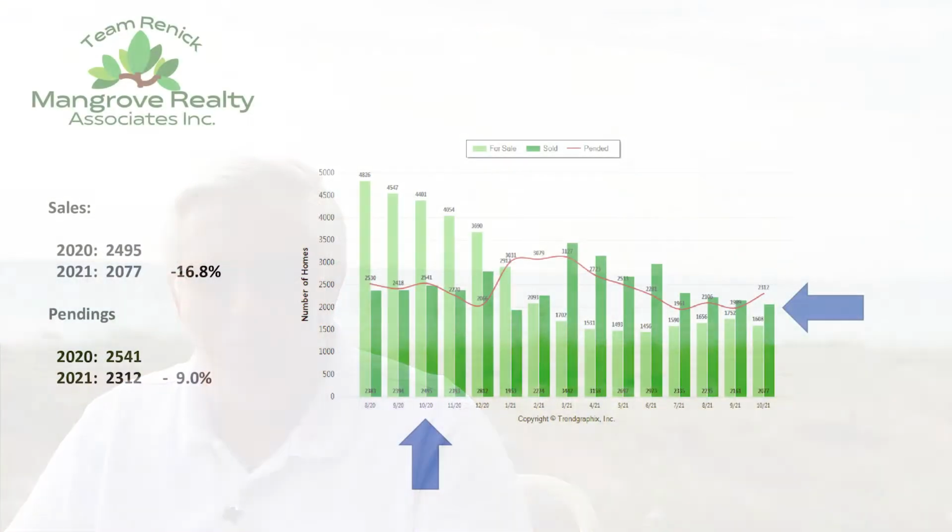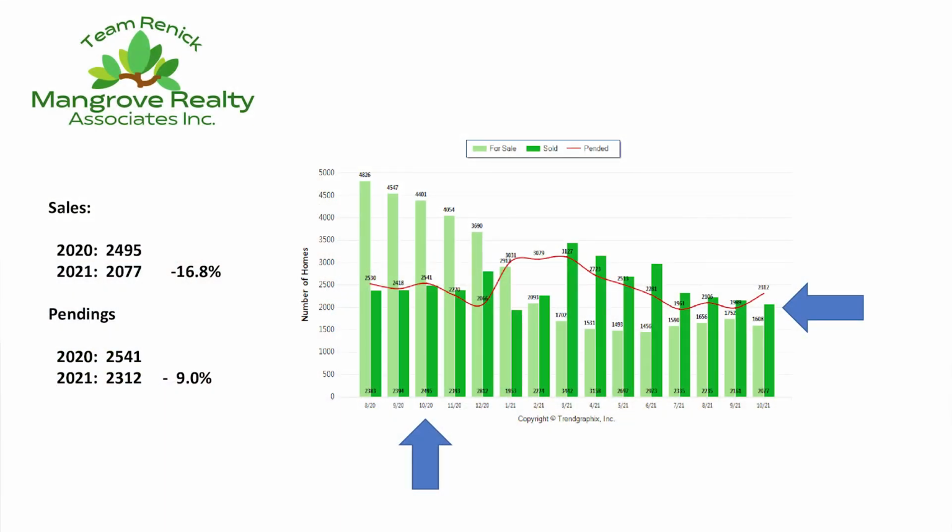Let's take a look. What's interesting with this is there's two facets. There's over last year and what's the trend this year. Two different stories. So when we look at sales and we look at pendings, and I've got that chart up right now, sales this year were 2,077 units, almost 2,500 last year. Units pending at this point, this year, 2,312 and 2,541 last year.